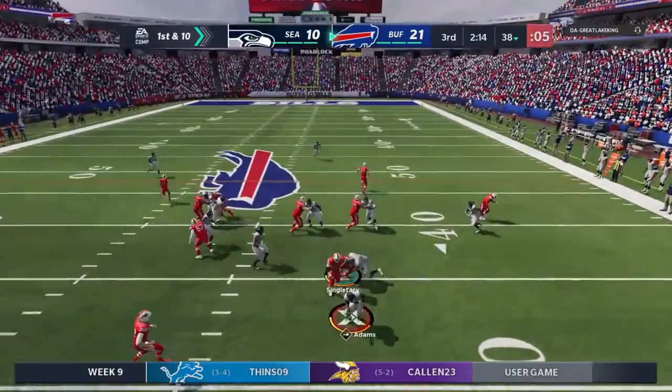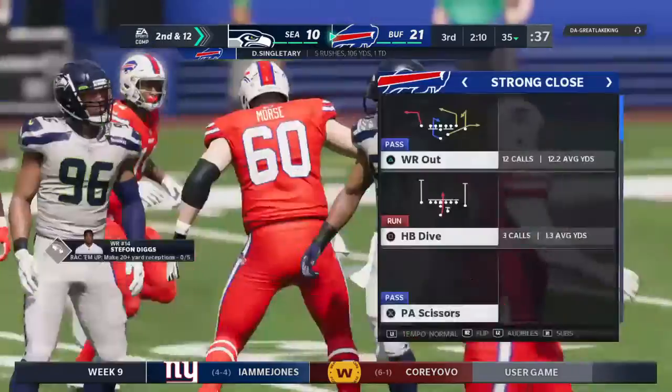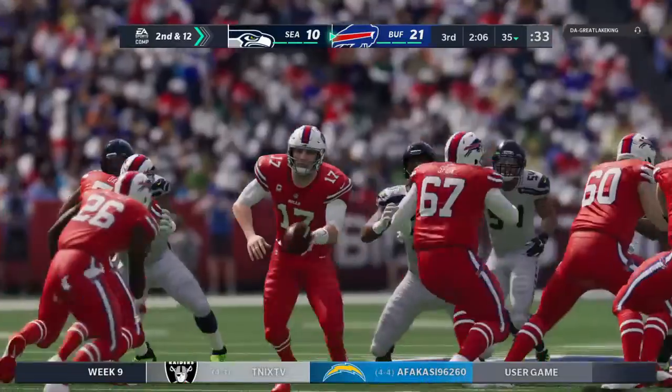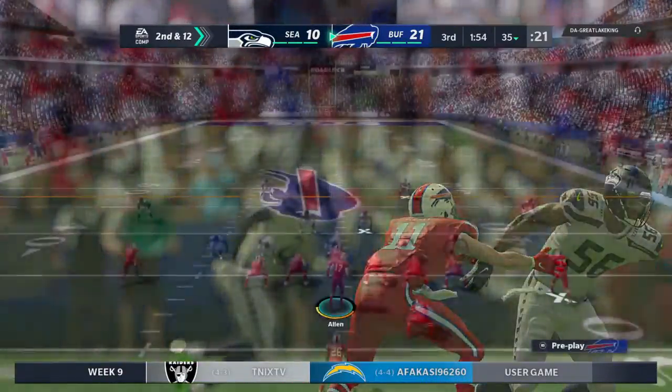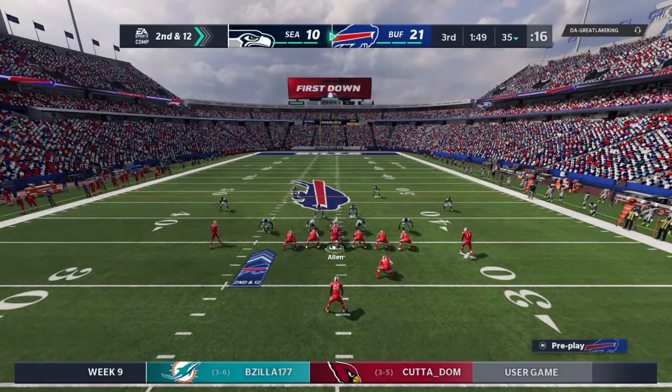On the give, this is Singletary. And that'll hurt the average a bit as this time they're able to get him behind the line. 2 yards the loss, 2nd and 12. Well, that was one of the few times they've been able to contain him thus far. He's over 100 yards for the game, but he lost a bit off his total on that carry.